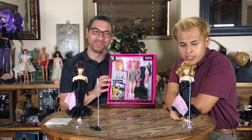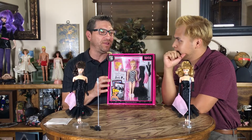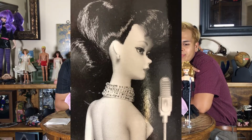Now that I think about it, I wonder why they didn't do the wire stand with this doll. I don't know. I think it'd be harder to put reproduction. I think it's more like a 3 to 5 to 7 or something like that. But yeah, too full with the hair, too big with the bangs. Not my cup of tea.